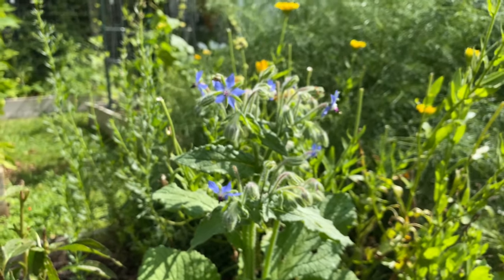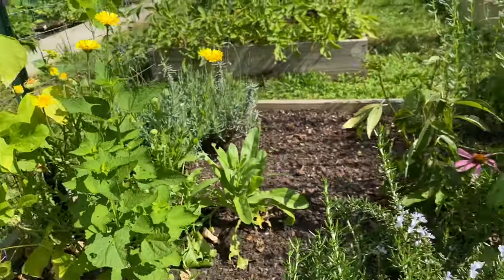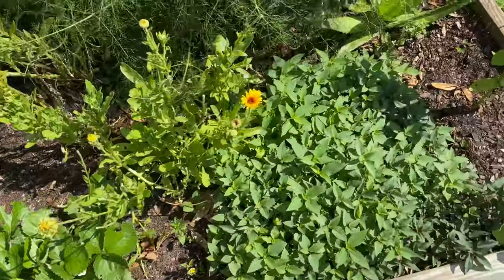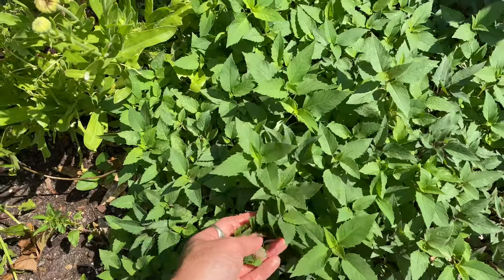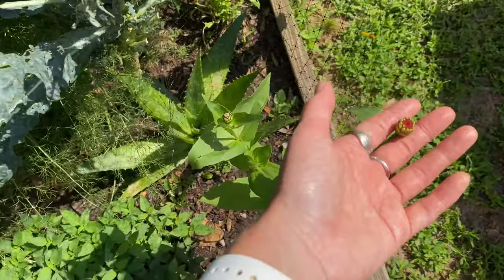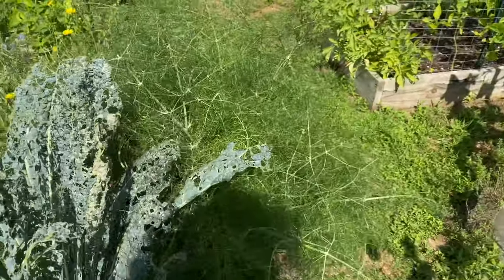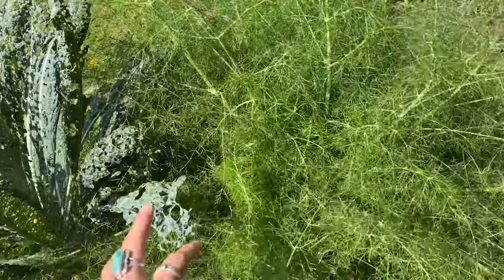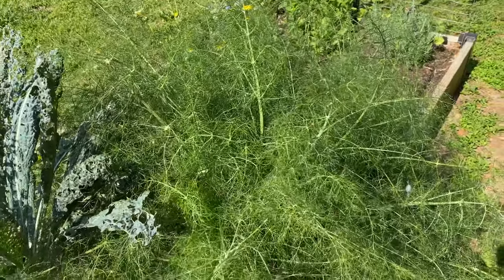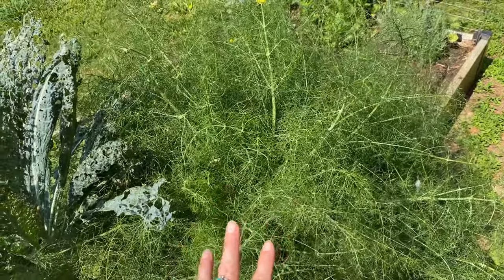So there are a lot of little buzzing creatures in this bed at the moment. Some more calendula. Have some strawberries up here, and then this is bee balm, which bees also really love when it goes to flower. You can see I have another zinnia up here, and this particular plant is called fennel. Now this is another host plant that I have in this bed, and this plant in particular really attracts swallowtail butterflies.